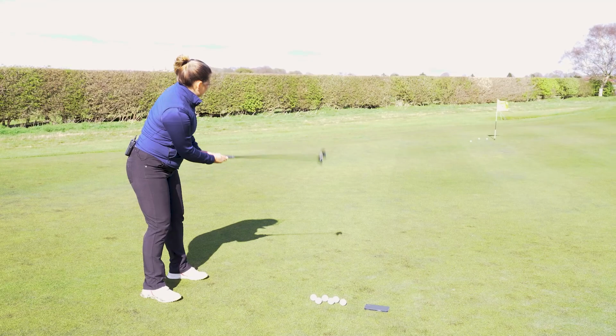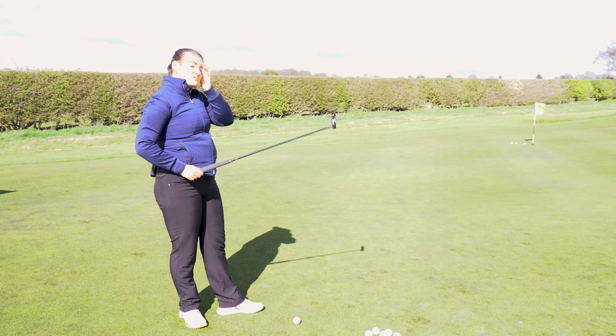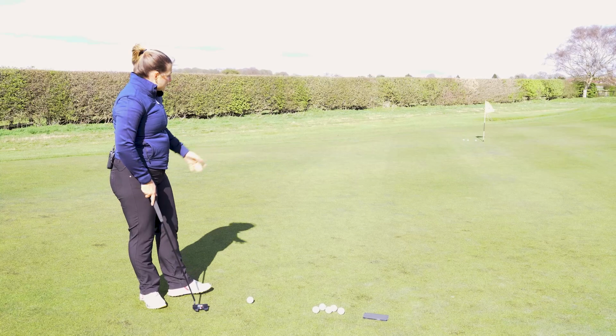Now it's interesting because this actually comes in a short slant neck, which Ping are saying is really for someone with more of a strong arc, but I'm actually really liking the way this is performing. I feel like it closes the club face up quite well. Sometimes I do have a tendency to leave them a little bit right, so this is counterbalancing that and giving me a really good start line.